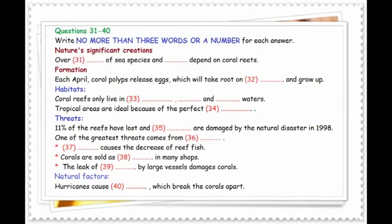Section 4. In this section, you'll hear a lecture on coral reef. First, you have some time to read questions 31 to 40. Now listen carefully to the lecture and answer questions 31 to 40.